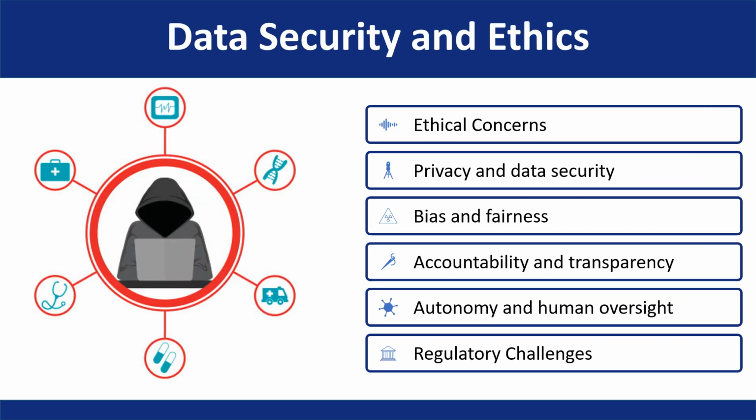And now we briefly talk about data security and ethics. The integration of artificial intelligence and robotics in healthcare represents one of the most profound technological revolutions of our time, or it would. These innovations promise faster diagnosis, more precise surgeries, and enhanced patient care. However, the ethical responsibility and the security aspect is still a big if, and is still a big struggle.